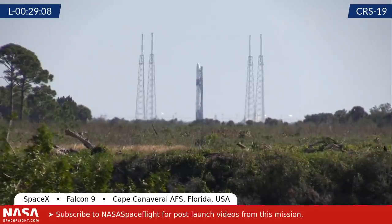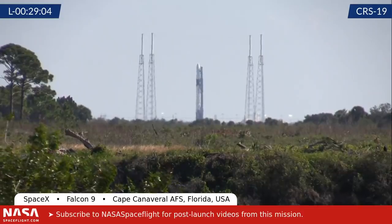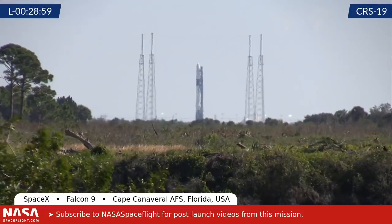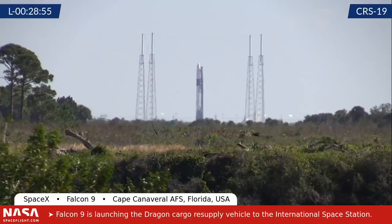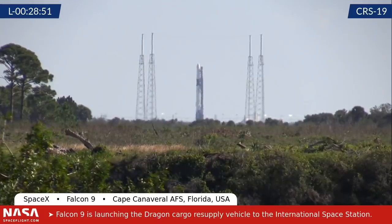Falcon 9 also uses densified liquid oxygen, which is a super cold liquid oxygen, and it's just more efficient to pump it in so late and rapidly in the count. So that's why the Falcon 9 is fueled so close to liftoff.